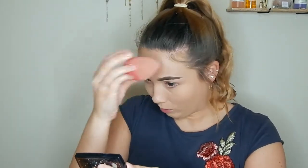Okay guys, so our foundation is all blended in. Let's go ahead and take a look. I can definitely still see all of my pores. Yeah, this primer ain't it, sis. You know, I was hoping, because this is my favorite foundation, that it would pull us through, but that's obviously not gonna happen.